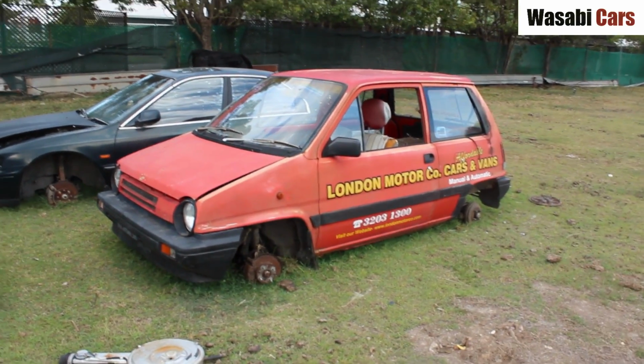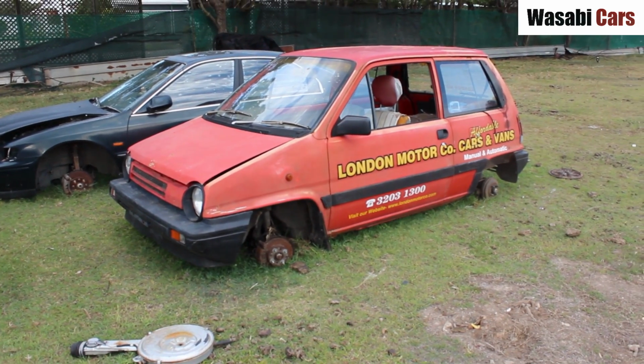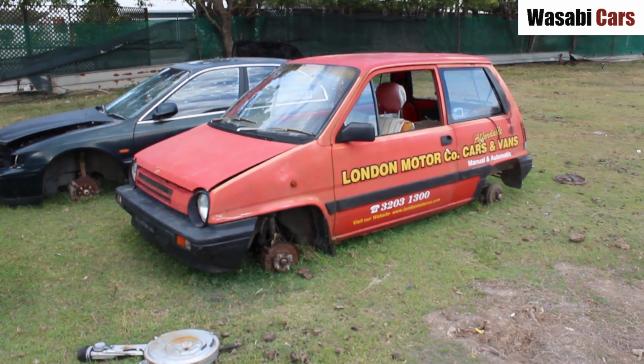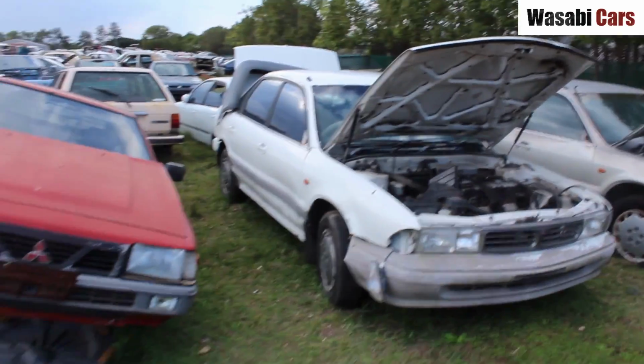The first car to really get my attention, I mean the cows are fully getting my attention, jeez, is this sweet Honda City. Check it out, London Motor Co. Cars and Vans. Loving that. Now there are a bunch of Mitsubishis here and I will get through and show you many more.